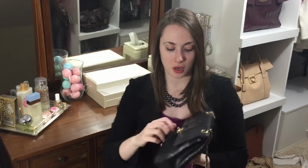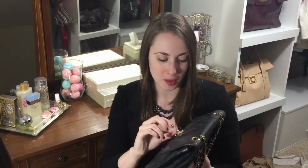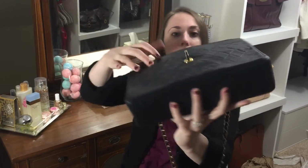Okay, so as you can see, one of the easiest things to spot is that the hardware color, the gold, has rubbed off as it has been used over the years. This bag is almost as old as I am, so I think for that it is in really incredible shape. It is a turn lock, so just turn it right there, which is why it is so discolored. You can sort of see, maybe it's on this side better, you can see as it gets closer the discoloration that happens just based on human oils and things.